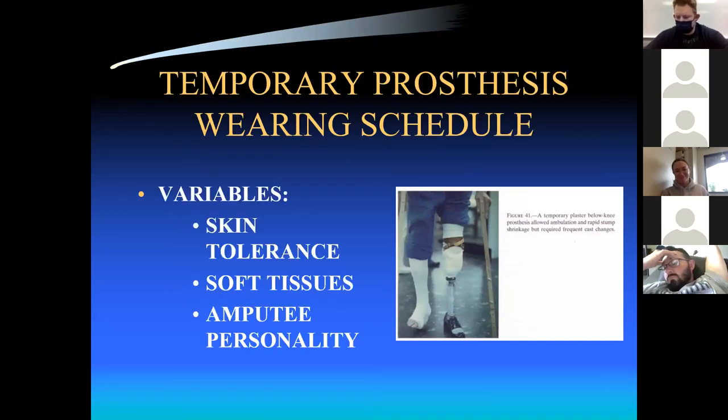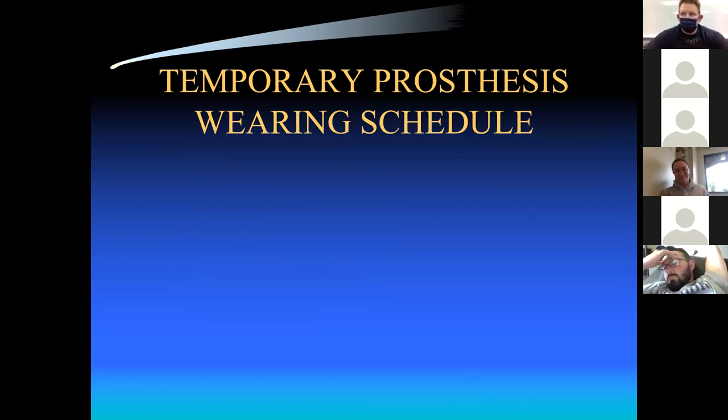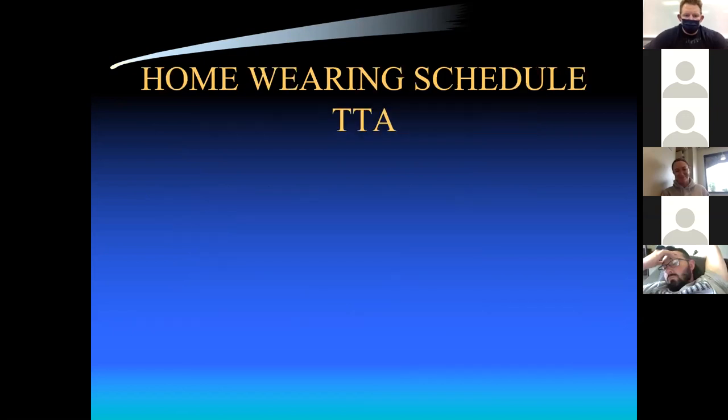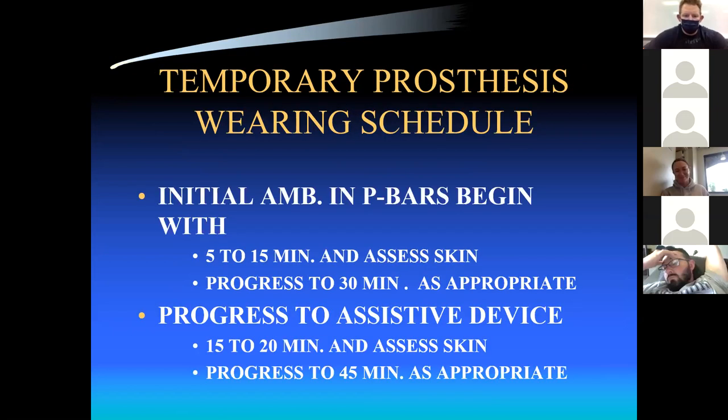So the patient is beginning to wear the prosthesis, and how long the patient should wear it depends upon their skin, soft tissue, and whether the amputee, him or herself, is going to be too aggressive or not aggressive enough. We actually saw a patient a couple of years ago that was a bit too aggressive after amputation, and we had to rein him back in order to keep him safe. Okay, so this is how you might start, and this is how you might progress. And as I mentioned, this is now all posted on Blackboard.